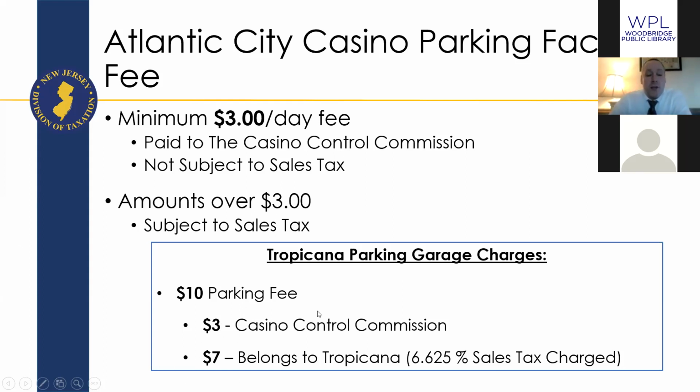The parking garage has an additional fee of whatever amount. In this case, it's $7. Being that it is over $3, it is now subject to New Jersey sales tax of the 6.625% sales tax charged. So if the parking fee is $10, the fee is $3, and the additional fee, whatever fee they want to charge, is $7, you're going to be paying sales tax on $17. The only sales tax you won't be paying is on the $3 Casino Control Commission fee.